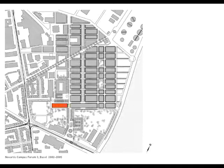So this is a site plan of the Novartis campus in Basel, a pharmaceutical company, one of the large ones internationally, and they transformed their original plant from fabrication to research and development and management, of course. There are many different contributions of architects today. The first three or four were organized by competitions.